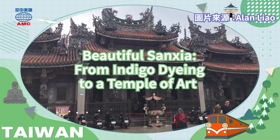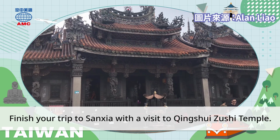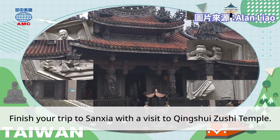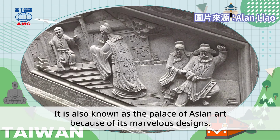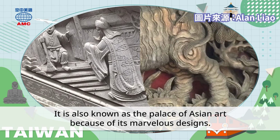Beautiful Sanxia, from indigo dyeing to a temple of art. Finish your trip to Sanxia with a visit to Qingshui Zushi Temple. It is also known as the Palace of Asian Art because of its marvelous designs.